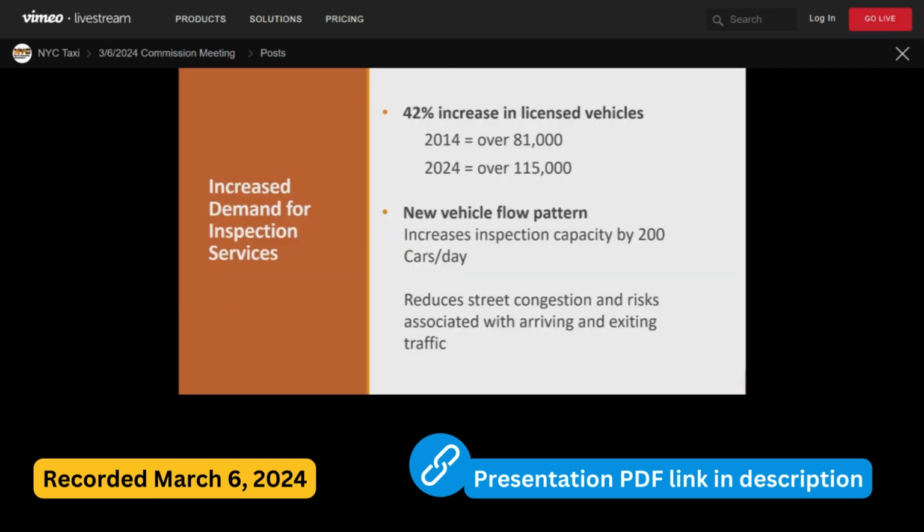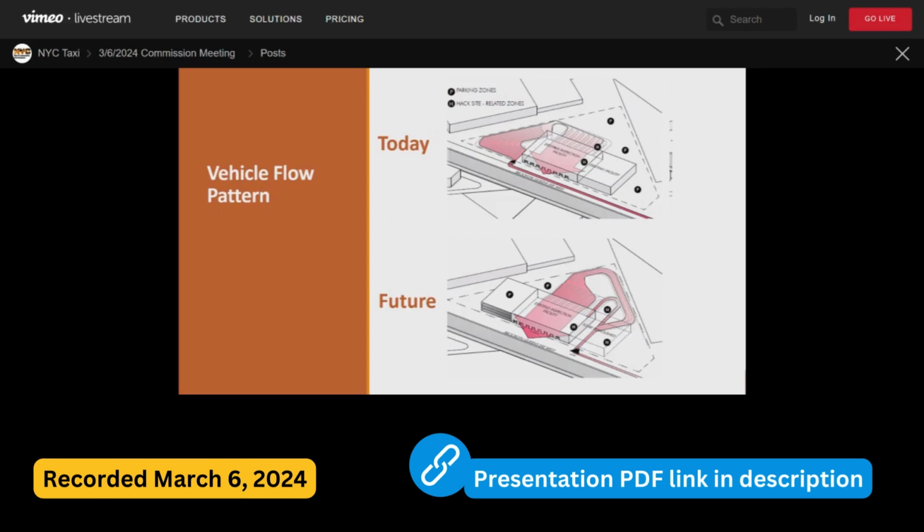And the increased demand for inspection services. There's been a 42% increase from 2014 to 2024. In 2014, over 81,000 vehicles were licensed. Now there are nearly 116,000 vehicles licensed. So in order to meet that demand, we will have a new vehicle flow pattern that will allow us to increase inspection capacity by 200 and reduce street congestion and risks associated with arriving and exiting traffic, which I'll show you on the next slide.